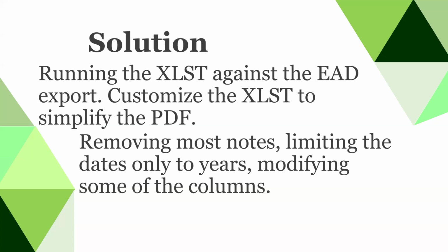cover page stating that this was just for basic reference, and giving the link to the ArchivesSpace PUI so that people would know that there's a more searchable thing. But we still have a lot of patrons who prefer paper, so that they can have something to refer back to.